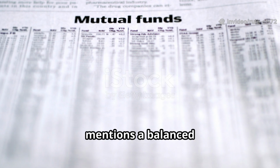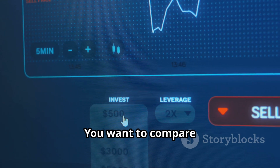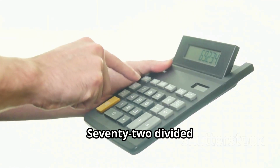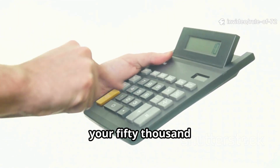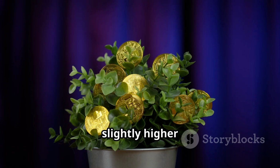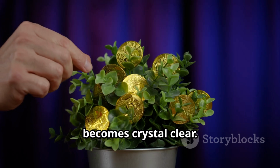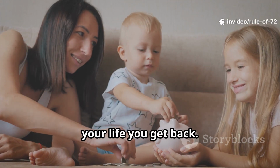Your friend mentions a balanced mutual fund that is giving around 9% per year. You want to compare this with your bank fixed deposit. 72 divided by 9 equals 8. So with the mutual fund, your 50,000 could double in just 8 years. That's 4 years faster than the fixed deposit. Suddenly the power of a slightly higher interest rate becomes crystal clear. It's not just a few extra rupees per year, it's years of your life you get back.